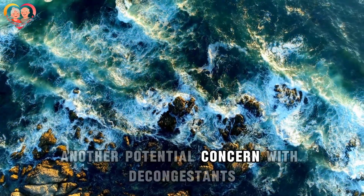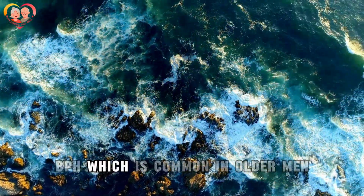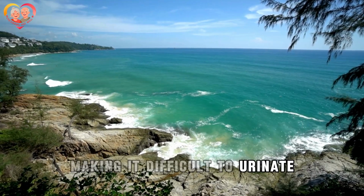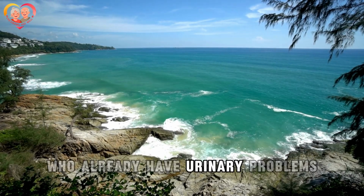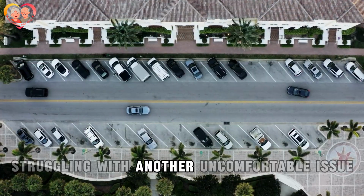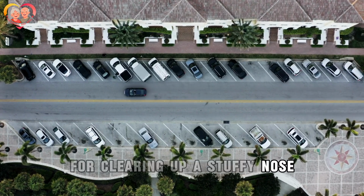Another potential concern with decongestants is their effect on prostate enlargement, or benign prostatic hyperplasia, BPH, which is common in older men. Decongestants can tighten the muscles around the prostate, making it difficult to urinate. This can be particularly problematic for men who already have urinary problems due to BPH. Imagine trying to get relief from a stuffy nose only to find yourself struggling with another uncomfortable issue. Not ideal. So, what are the alternatives to decongestants for clearing up a stuffy nose?